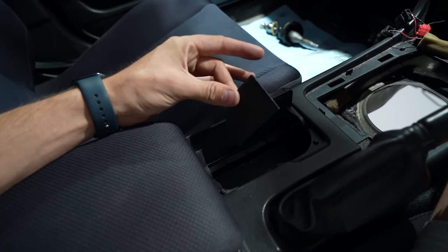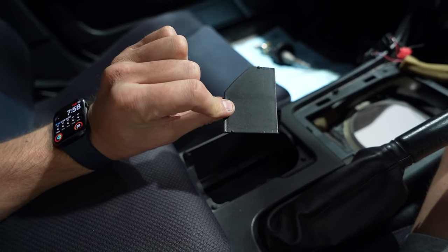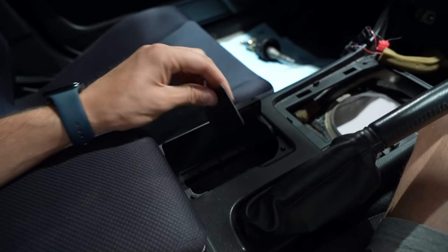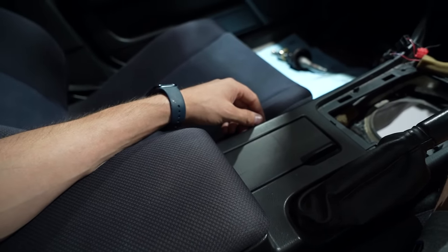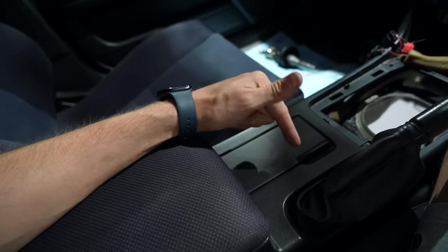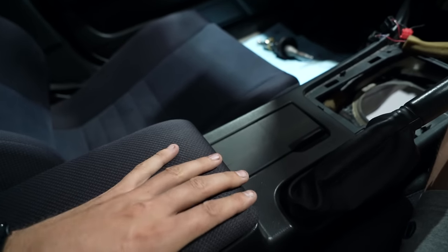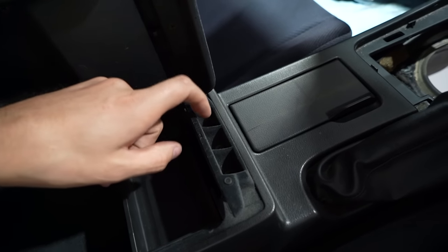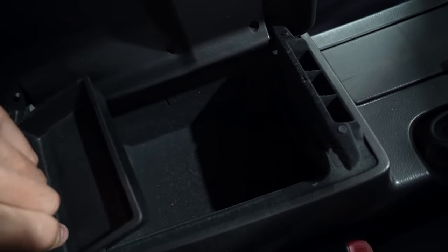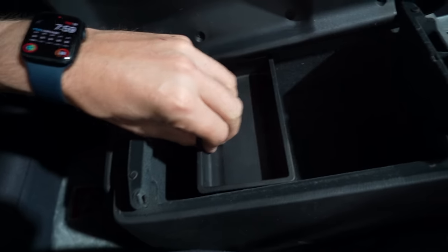If you have a 34 Skyline or a Stagea, you know how rare this one divider piece is. That's crazy. I'm probably going to keep that for myself because I'm going to need that one day for my 34 if I ever get one. Oh man, I love this thing. It's still got all the coin things there, the little movable divider thing. Love these. It's very cool.